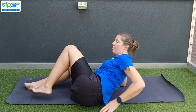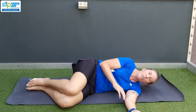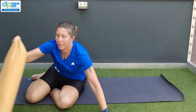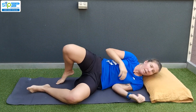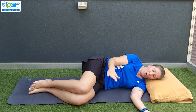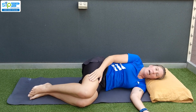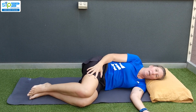I'm actually going to show you how I'm lying this way around, and then I'll do the movement to the other side so I've got space. You're starting, if you need a cushion under your head, put a cushion under your head so that it stays in a neutral position. There we go. Okay. So you're starting in this position, your arms out in front of you. Your hips are just bent up comfortably. I like to have mine 90 degrees. And you try not to allow your hip to pull back as you do it, okay?